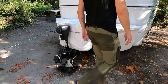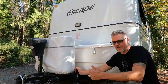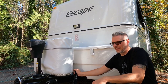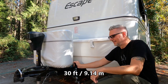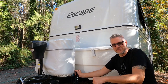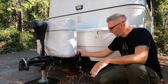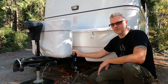Nothing special there. We got the E2 weight distribution hitch with the sway control. We had an Avion from the 80s. How long was it? 34 feet. 34 feet long. So not short at all. And we had an Airstream built in the 90s. That one was? 30 feet. 30 feet. My wife is much better at remembering those kinds of details, as you can tell. So we had weight distribution hitches with those, but we never had this good of sway control. What you have to get used to, but that's very normal, is that when you're on parking lots, for example, and you go left and right and up and down a little bit, it squeaks, but that's normal.